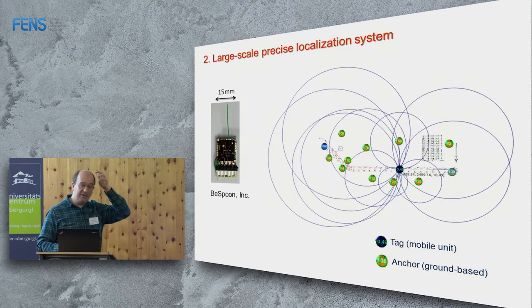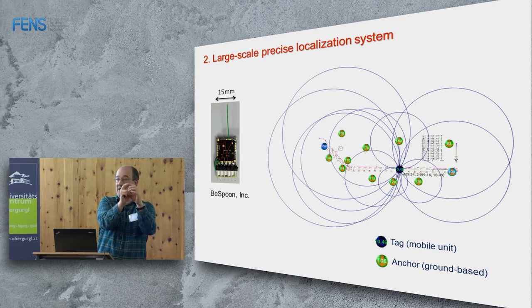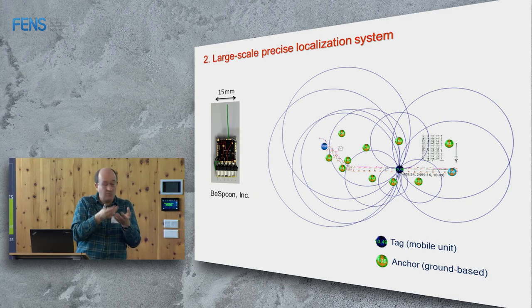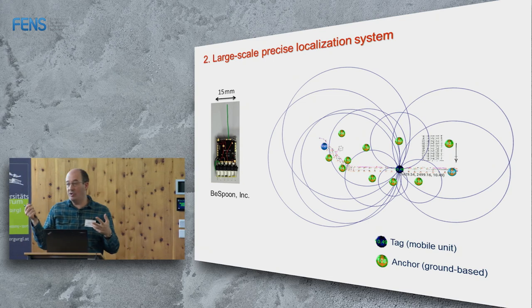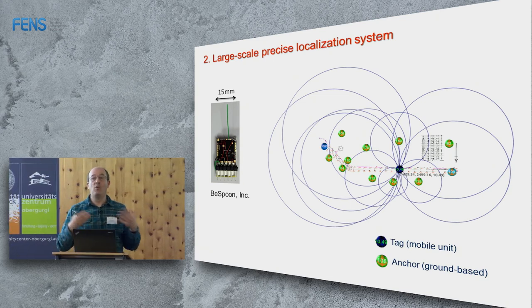The other thing is that we need to be able to measure the position of the bat very precisely, because if we want to dissociate between representations on a 10 centimeter scale versus something else, we need to be able to measure the position of a bat with a 10 centimeter precision over large scales. And GPS is not good enough, because standard GPS has about 10 meter precision. Why is that?